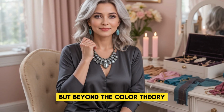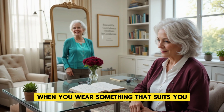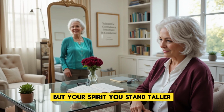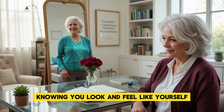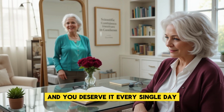But beyond the color theory, what really matters is how you feel. When you wear something that suits you, not just your hair or your skin, but your spirit, you stand taller. You speak with more ease. You step out into the world knowing you look and feel like yourself. That feeling is powerful. And you deserve it every single day.